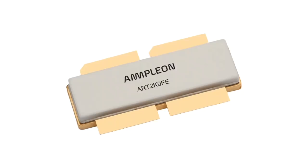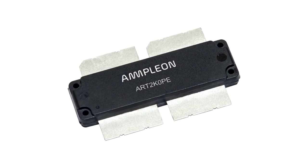I wanted to wrap up the products. I wanted to note that Ampleon's series of advanced rugged transistors is available in 3 package options. The ART2K0 transistor provides over 2 kilowatts of power at frequencies up to 400 megahertz. The overmolded plastic package options provide 25% lower thermal resistance than comparable air cavity ceramic packages.